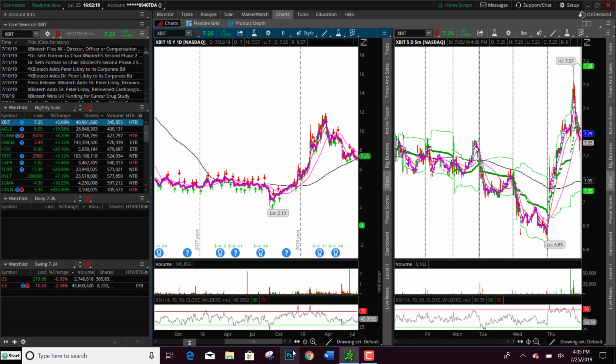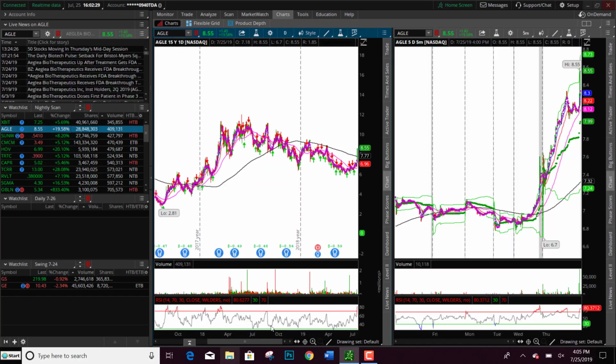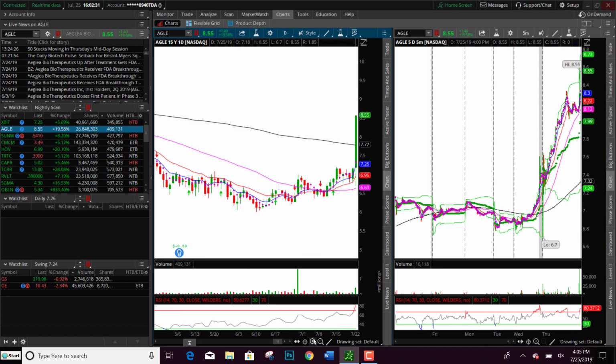We're going to take a look at XBIT. So I don't like this when you can see this FU pattern to end the day, and it is hard to borrow, so I wouldn't put that on the watch list right now. Let's take a look at AGLE.